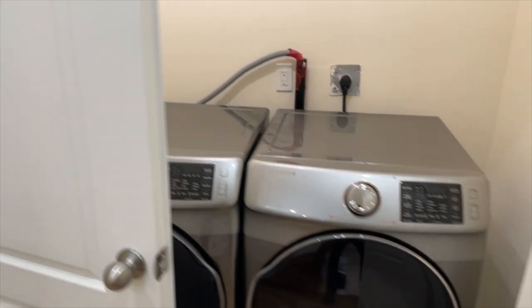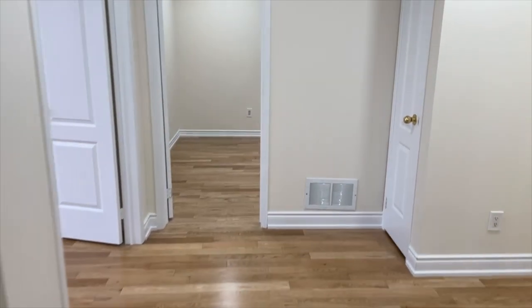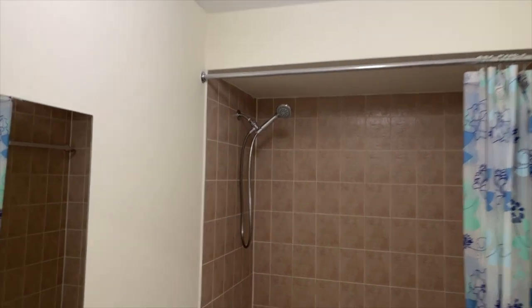The basement is also finished. It looks to be set for a separate unit in the basement. It's got its own kitchen, laundry, bathroom, bedroom, very big windows in the basement. And so there's definitely potential there if you wanted to make it a legal basement.